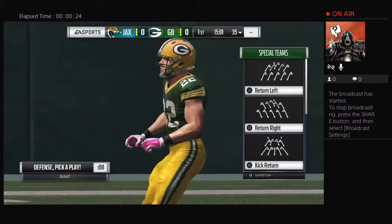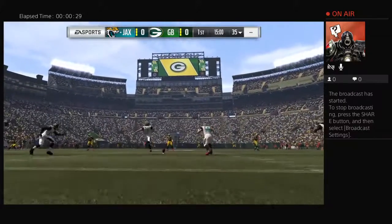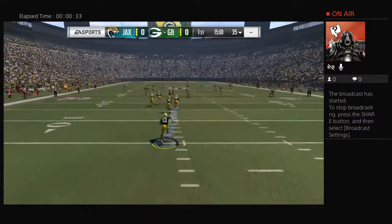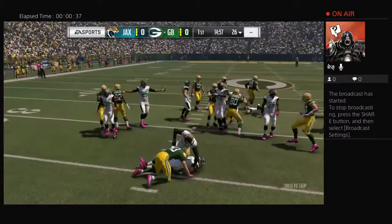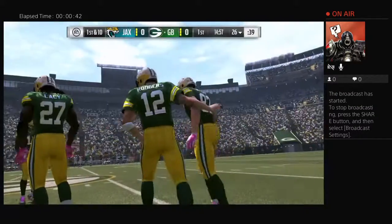Beautiful afternoon for football. Coming up, we've got what should prove to be a good one between the Jacksonville Jaguars and the Green Bay Packers. Set to return, this is Jeff Janis. And he'll get it up to about the 26-yard line, just across the 25.